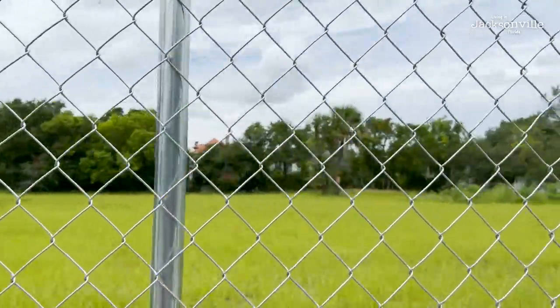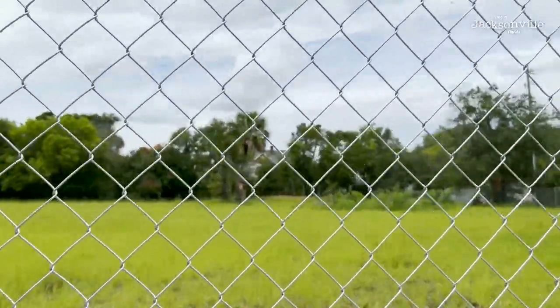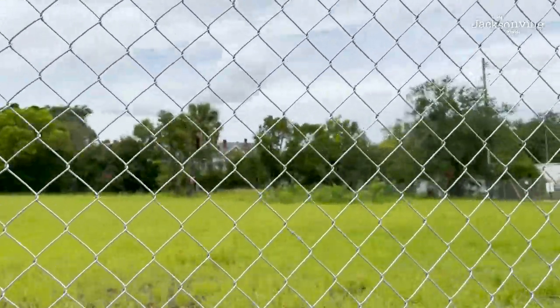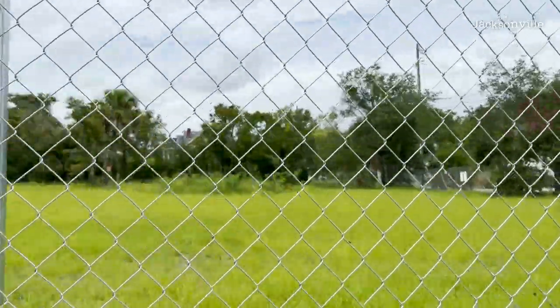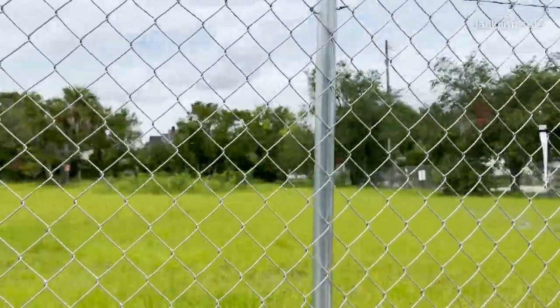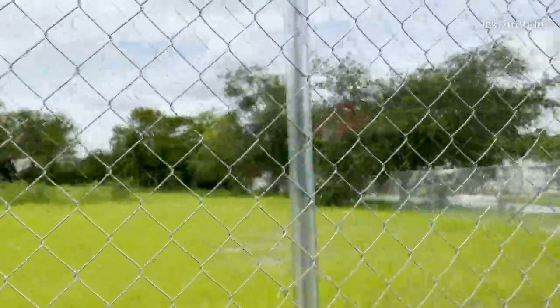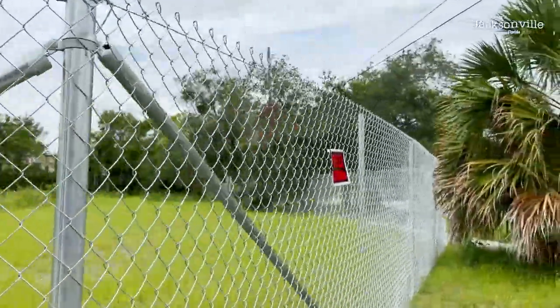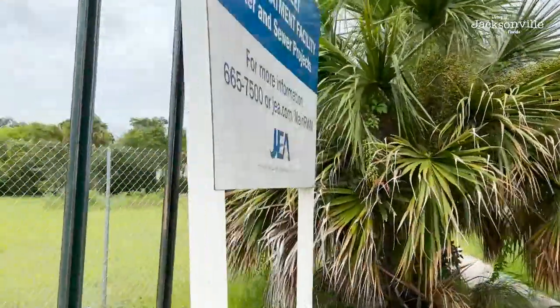So we're walking up on the main drag area, but I wanted to show you some of the areas as you lead up to it, just so you know what you're kind of getting into. I'm gonna show you the good, the bad, and the ugly in some of these clips, so you'll be able to see everything. All you need to know about living in Jacksonville, Florida, in the oldest neighborhood, historic Springfield.